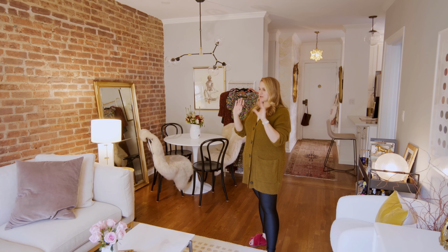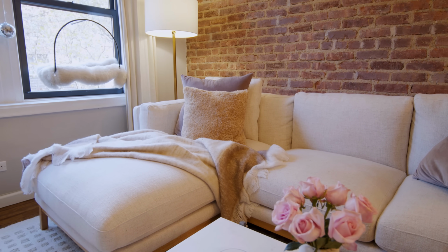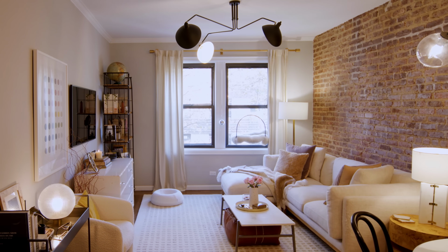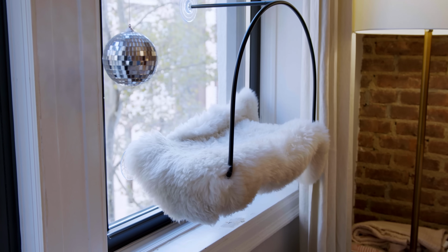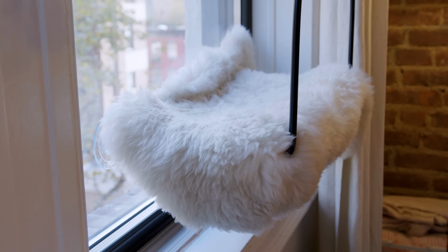I actually recently bought a new couch. I now have a little chaise lounge at the end, which is wonderful. I try to keep it pretty neutral in here just to make the space feel a little bit bigger. I always have a candy bowl. Clearly, I don't really like orange taffy. This is a little cloud cat bed. My cat is hiding because she hates strangers, but normally she'll sit up here and watch the squirrels and the birds.